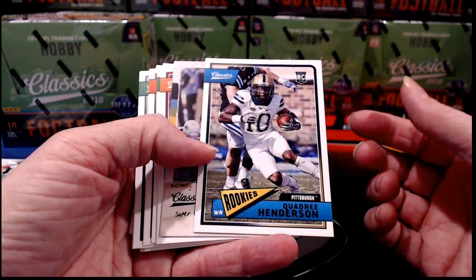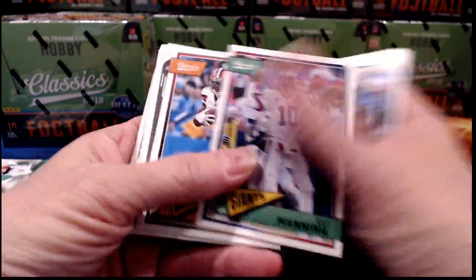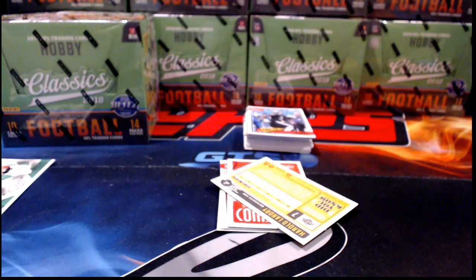Quadre Henderson to 299. That will be a red back variation for the Pittsburgh Steelers. Originally undrafted, signed subsequently with the Steelers.